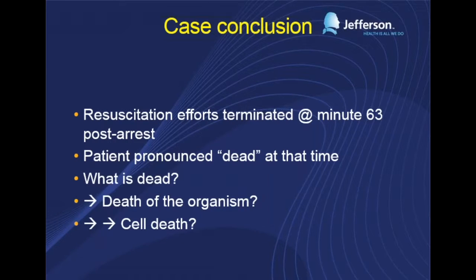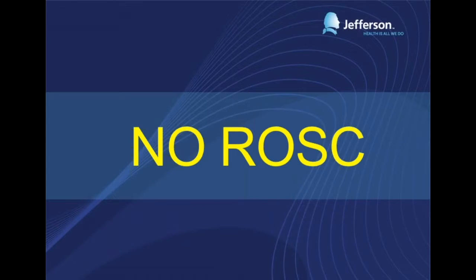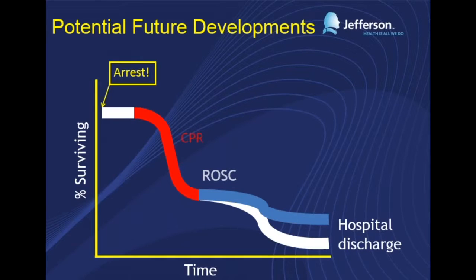So we terminated the resuscitation attempts. We would pronounce her dead, and just philosophically, what is dead at that point in time? Is she dead? Are her cells dead? Are her mitochondria dead? I would argue that her mitochondria are completely salvageable. Many of her cells are, and if we could salvage them in reverse order, we could salvage the patient as well. We just don't have the strategy for that at this point in time. So with no return of spontaneous circulation, we called her code at 63 minutes.